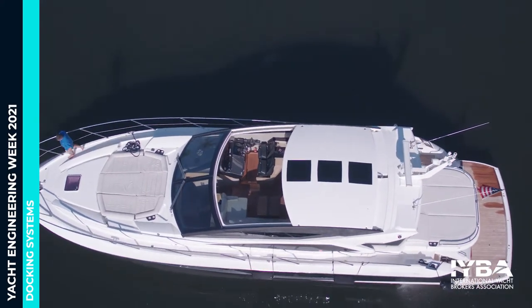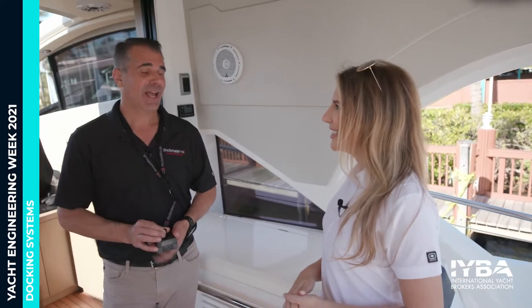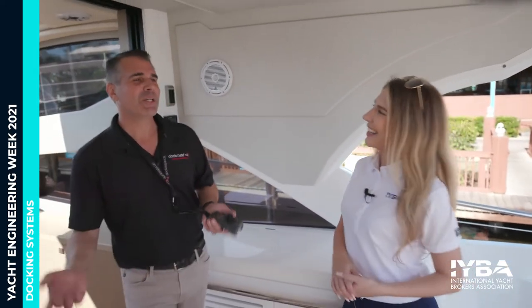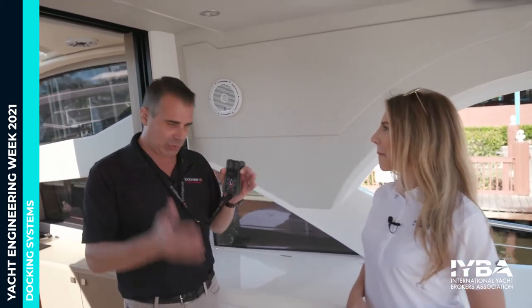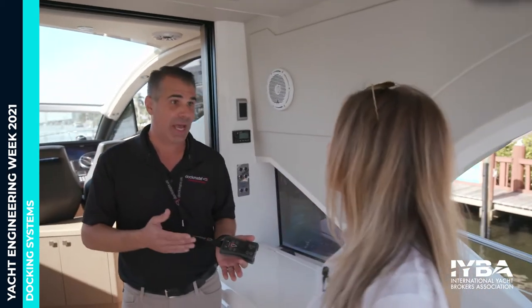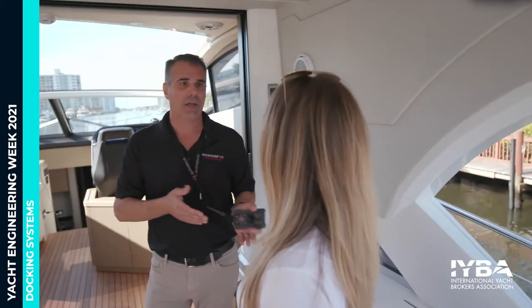I think I know the answer to this one, but do you think that having a Dockmate on a boat improves its resale value? Of course, right? So the real answer is yes. It's just like if you have two of the same boat and one of them has updated electronics and maybe an AV package, that boat that's updated is going to sell before the boat that doesn't.